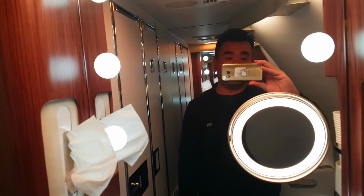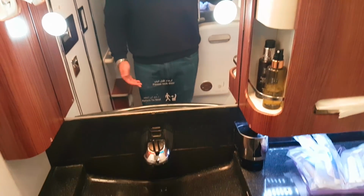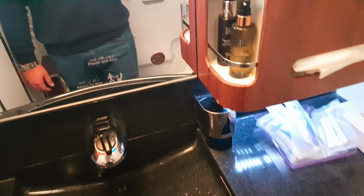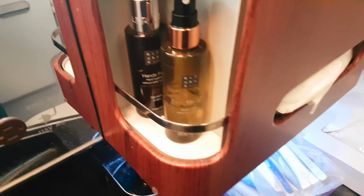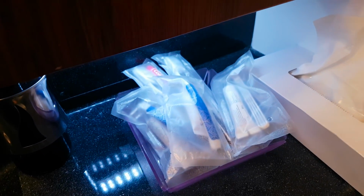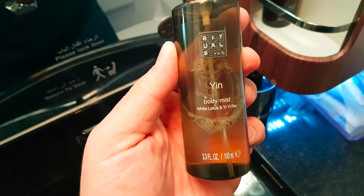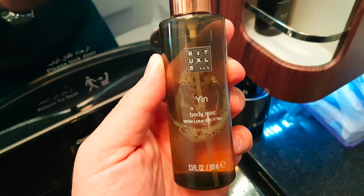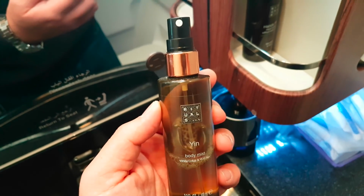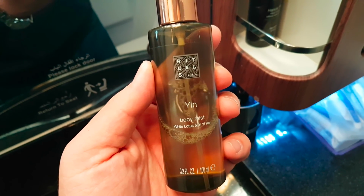So this is the Qatar Airways 777 bathroom, and it's also very luxuriously decked out. It's predominantly very, very upscale, and there's a lot of amenities inside the bathroom, as you can see as well. What I want to show you is this amazing body mist. It has this beautiful smell. It's a brand called Ritus, which is chosen by Qatar Airways to use. And if you ever come on board Qatar Airways flights in business class, try out the body mist.